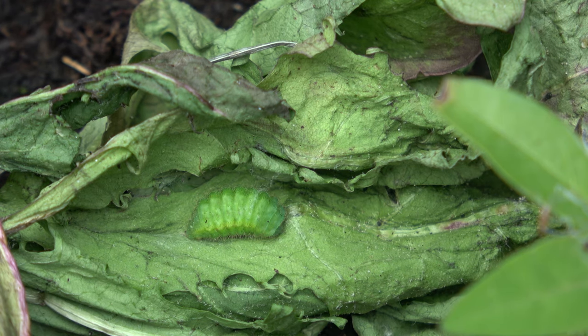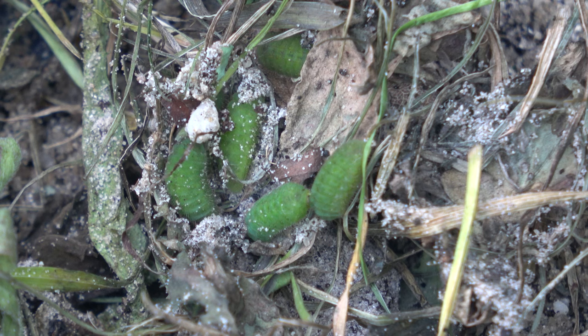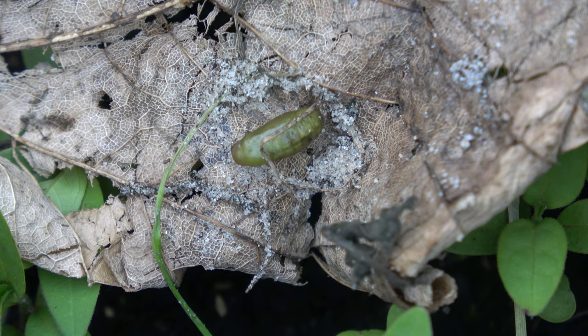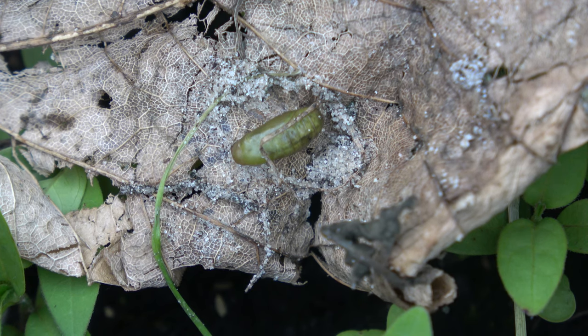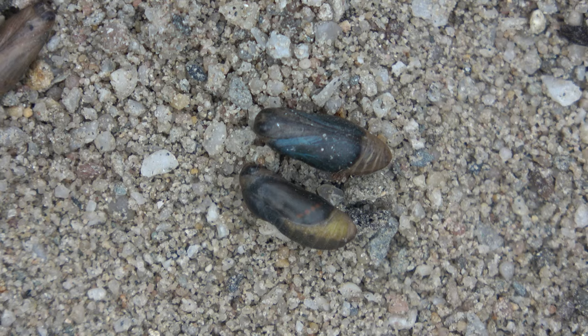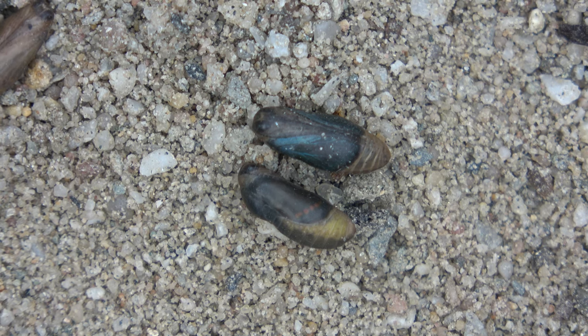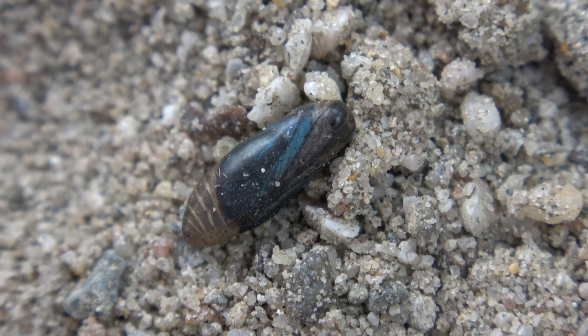In the leaf litter, at the base of the plants, the caterpillars have now formed tiny pupa. And inside this unassuming pod, the caterpillar's body dissolves into a nutrient-rich soup, breaking down its cellular structure. In this awe-inspiring act of biological alchemy, imaginal cells, holding the blueprint for its transformation, begin to awaken. New tissues, organs, and the wings of the butterfly form. It is a symphony of rebirth, orchestrated by nature.